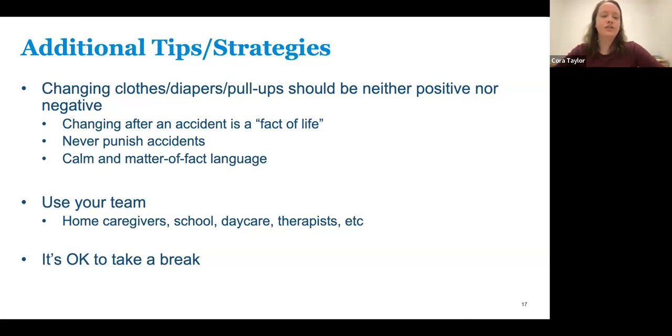And finally, I do want to note that it is okay to take a break. If your child is making minimal to no progress, or if you think things are going backwards and your child is getting increasingly frustrated, or they seem to be developing new aversions, or they're very upset with being sent to the potty, it's all right to take a break. Take a couple months off. Again, if they're making slow progress, I would encourage you to keep going. But if there's no progress, or you think it's going backwards and you feel it's important to take a break, it's okay to take a break.